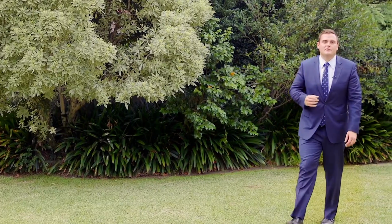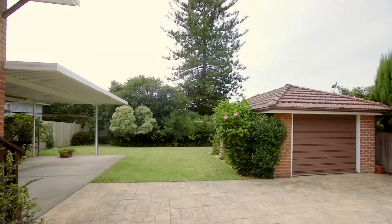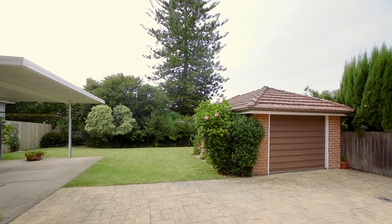Apart from the endless scope for future improvements, my favorite feature of this property has to be the rear yard. It's perfect and offers established gardens that you can feel from 53 years of love.